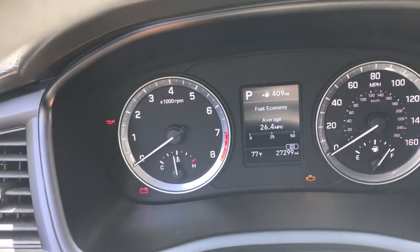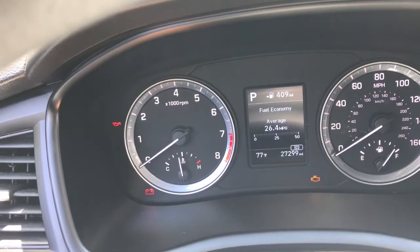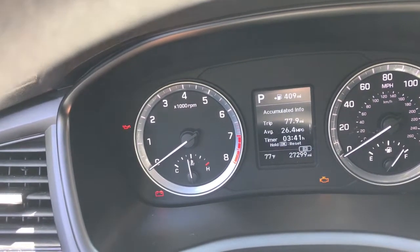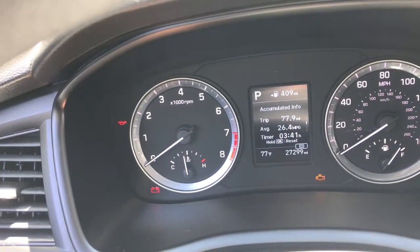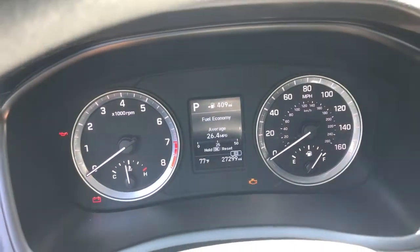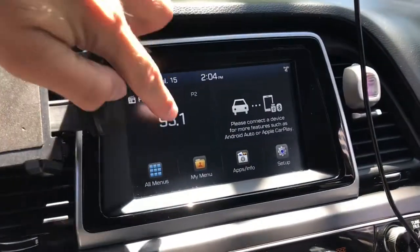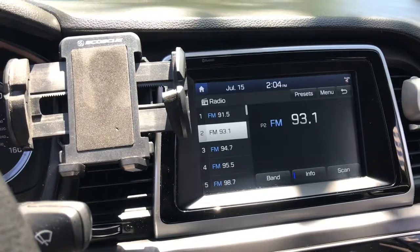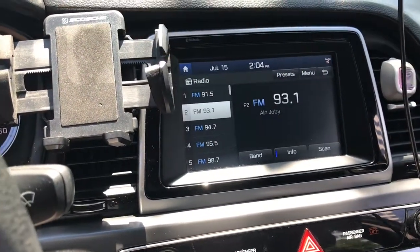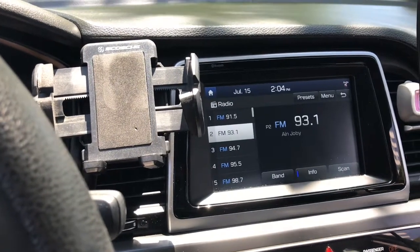My last tank of gas I filled up this morning, I got 29 miles a gallon, which is pretty good for this car, since I finally got some more freeway driving. And I also reset the trip odometer each time I fill up the car. There's the radio. Has a whole list of stations. It's a touch screen too, and if this was an HD radio, it would have the HD option on there, but this one doesn't have it. Oh, sound of an airplane taking off at the John Wayne Airport.